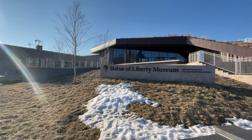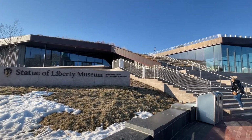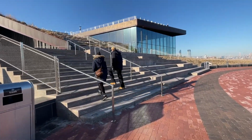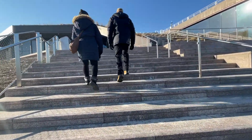After seeing the iconic Statue of Liberty and the beautiful Liberty Island, let's get back to see some history on the Statue of Liberty. Let's go and see the Statue of Liberty Museum, which is located on Liberty Island.